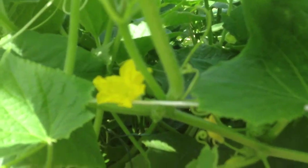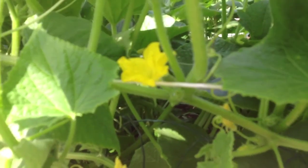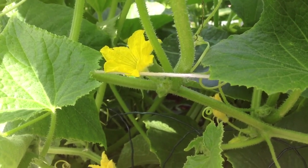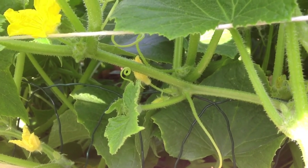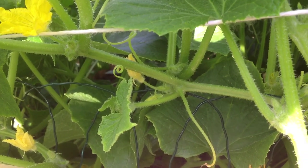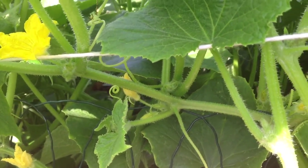Take a look at that plant. That flower, that's a great example. See how it just has the stalk and no little cucumber behind it? That's a male. So that will fertilize the females, and then we'll be having cucumbers.